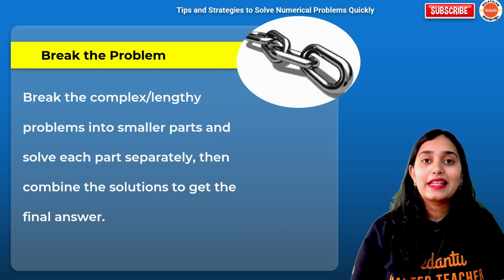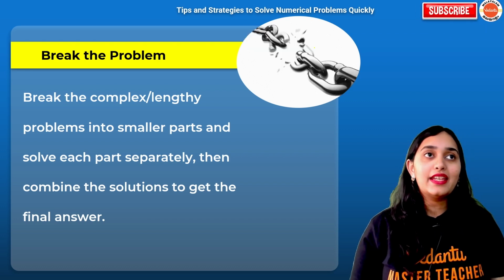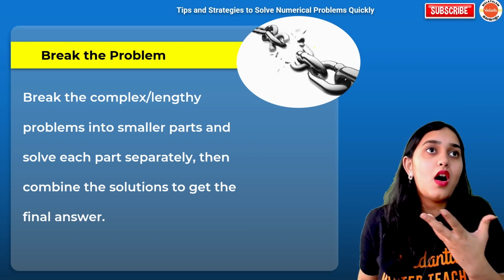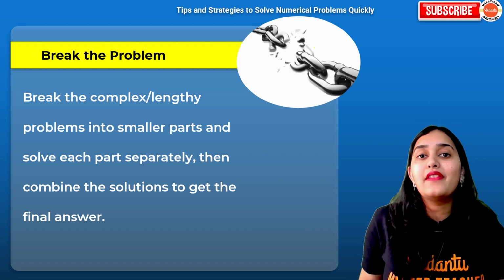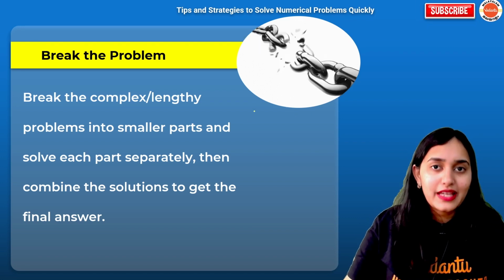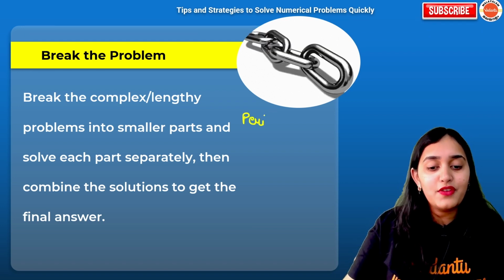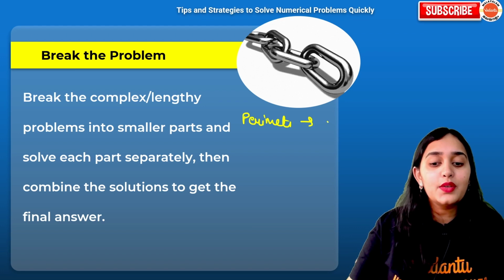Next, breaking down the problem. It's not like all the questions can be solved in one single approach. Sometimes it will happen that, I'm giving you a very basic example, they give you the perimeter and they ask you the area.